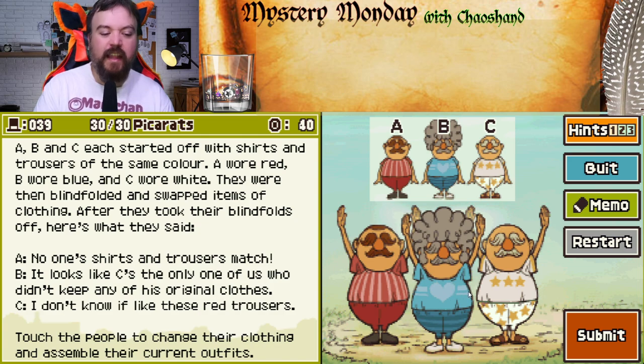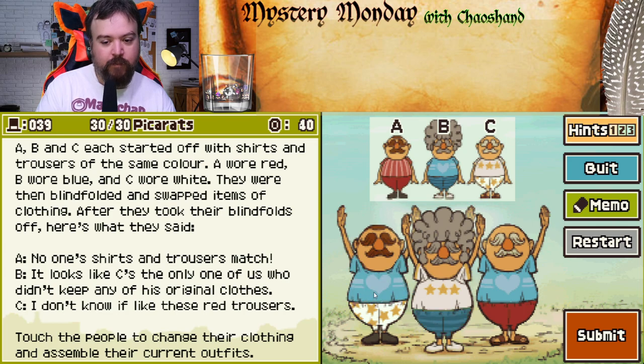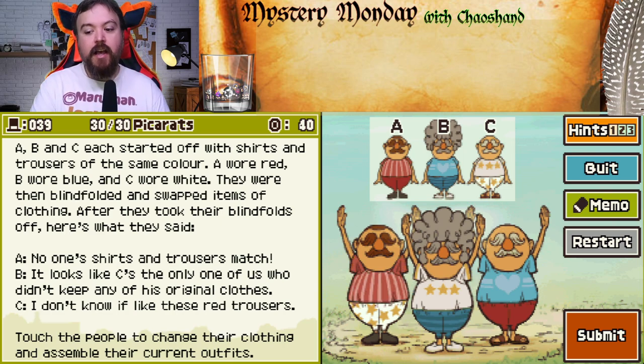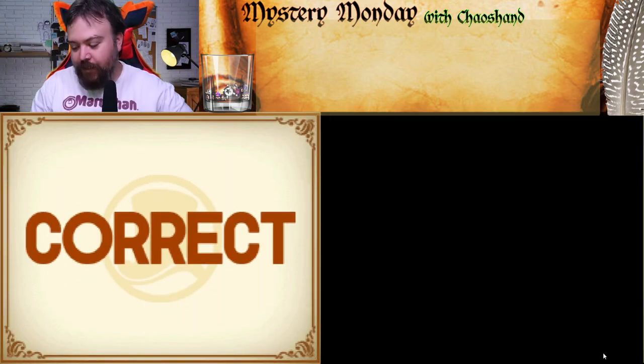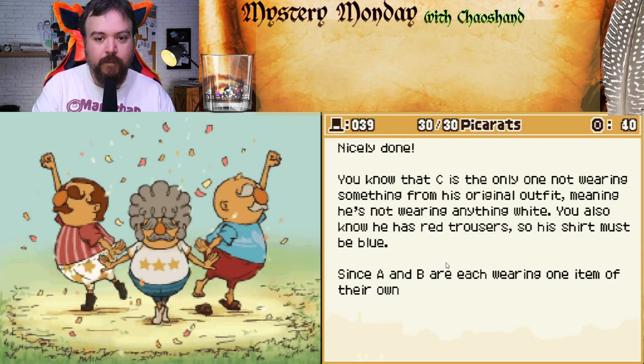I don't know if I like these red trousers. And they didn't keep any of their original clothes. So he has to have a blue bottom, and he has to have a red top. Hooray for pictures. Wonderful. Nicely done.